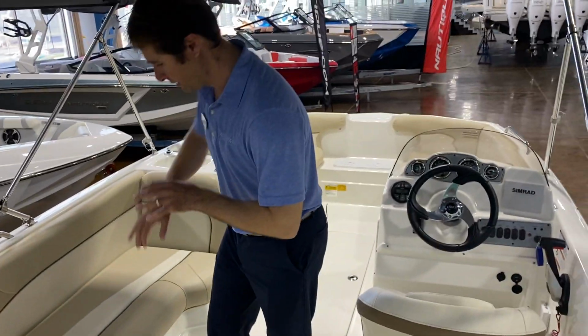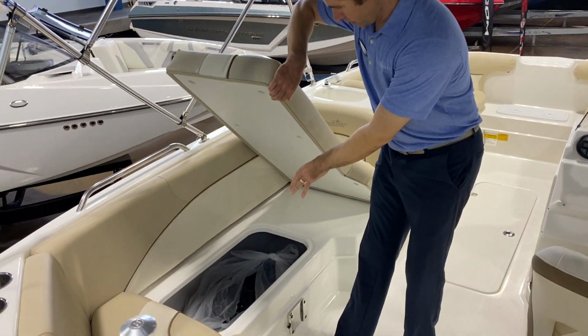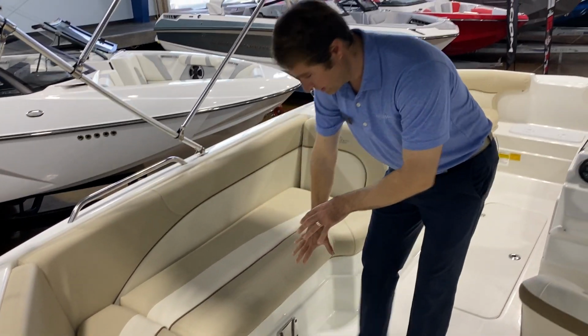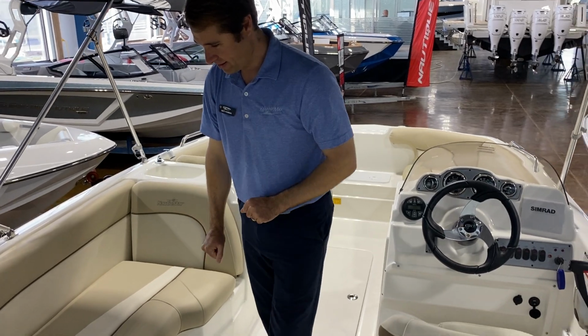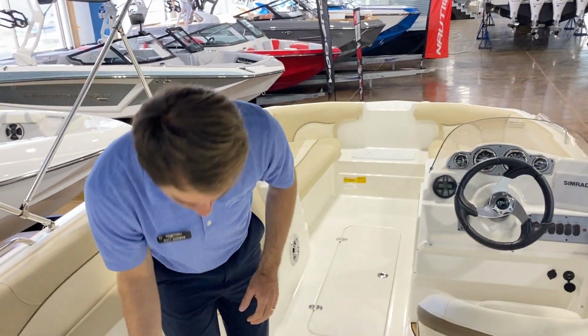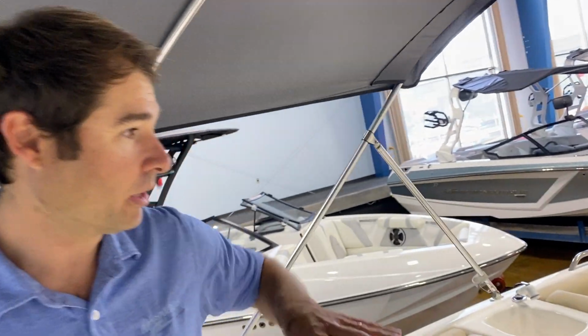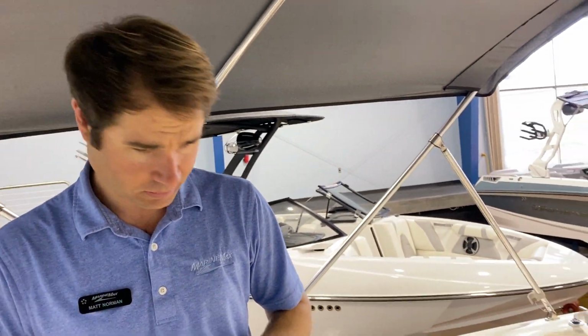So we got a full removable cockpit table to set up a little picnic right here. You got plenty of storage under the back seat cushion as well. Again, everybody's got a bag. You want a place to put everything in the boat. You got storage everywhere you could think of. NauticStar's done a great job with usable space.